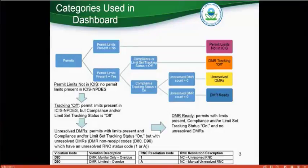And to help clarify what that means, we have these 2 tables in the bottom. So having unresolved DMRs means that some DMRs for that permit have a violation code of D80 or D90, which means that they're overdue or incomplete, and a resolution code of 1 or A, which means they have not yet been resolved. And then the final category, which is what we're hoping to move all permits into, is DMR ready. What that category means is that the limit is on and the tracking is on, and there are no unresolved DMRs. So when I get to the demo, what we want to see is mostly blue.